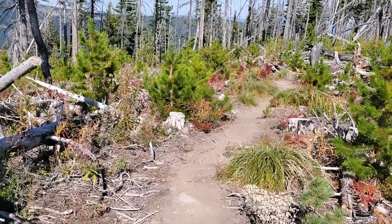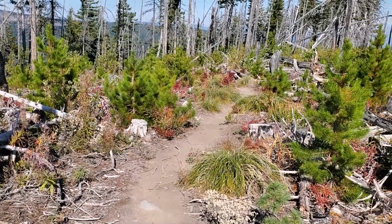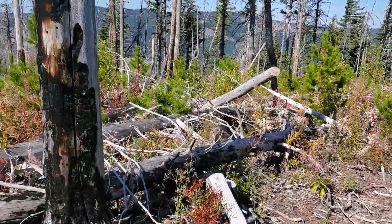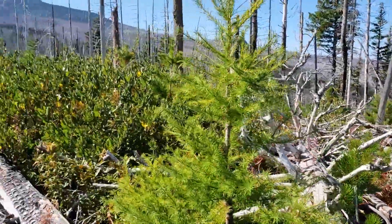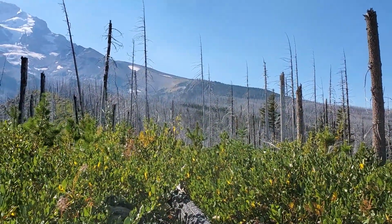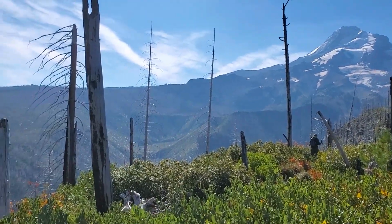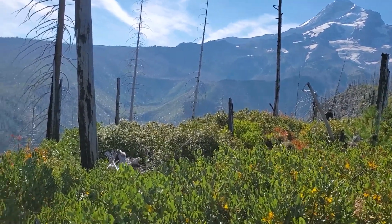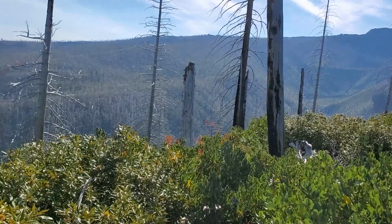Seems like the blueberries are gone. I'm not seeing any blueberries here. Saw some bushes, but we didn't see any blueberries on them. And this is the east side here. And we see Elk Cove Creek coming in, and then there's Cove Branch going down.